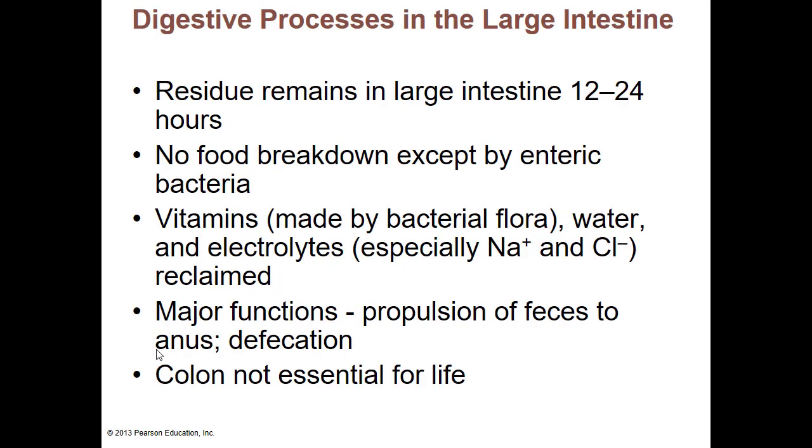I have 5 minutes. Now, digestive processes in the large intestine. Again, most stuff is broken down by the time we get here. And so the residue just hangs out in there anywhere between 12 and 24 hours. Sometimes it depends on how much you ate, how active you are. But really, the only food that does get broken down in there is the food that's broken down by the bacteria that are in there. Otherwise, we don't make enzymes or do any kind of physical breakdown.